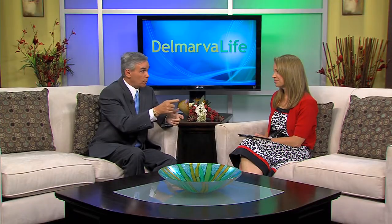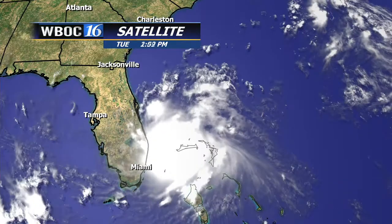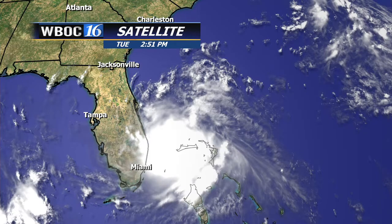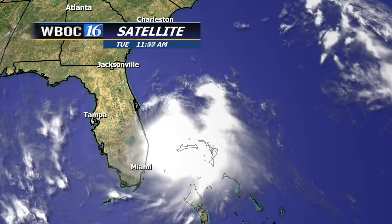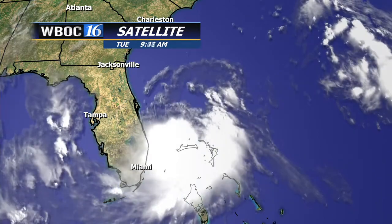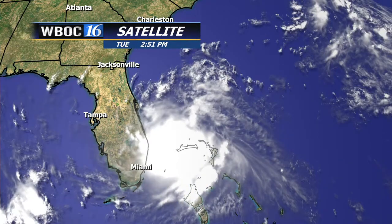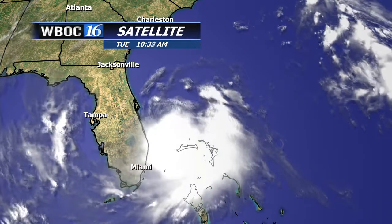Exactly right. Well, let me show you a satellite image of just where this thing is right now. And it was upgraded this afternoon from a tropical depression to the season's first tropical storm. It is looking healthier. And I'll tell you, the latest track models indicate this thing is probably going to get close to hurricane strength in about 72 hours, just as it passes to the east of Delmarva.